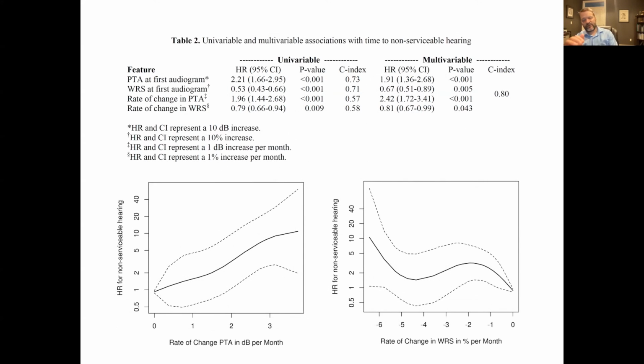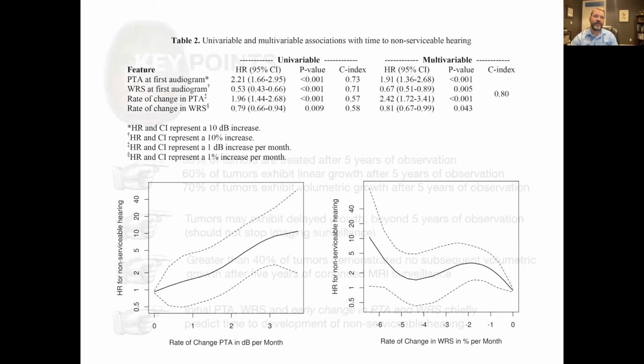This is just to say that if you develop more precipitous hearing loss early in your timeline after diagnosis, you're more likely to develop non-serviceable hearing. That's no surprise. Intuitively, you could arrive at that same conclusion. The faster the rate of something occurs, the more quickly it gets to something. That's all it's saying. It's intuitive, but I guess that's what we do. We write papers to show the obvious sometimes.